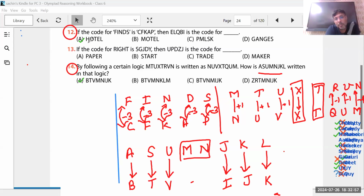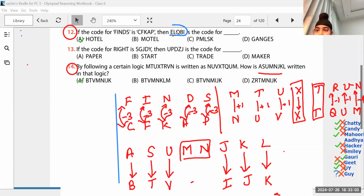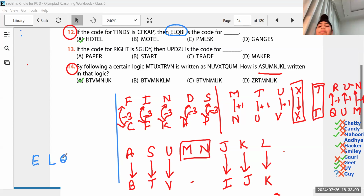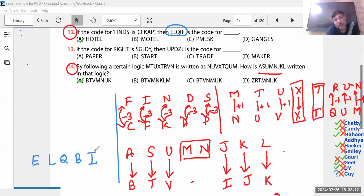So we have to do -3. They are asking this is the code for what. So the code is E L, I did it opposite then. U B I. Yes, you did opposite. This is the code for what? Sir, according to decoding it is basically the level of nursery. Yes. Right, understood.